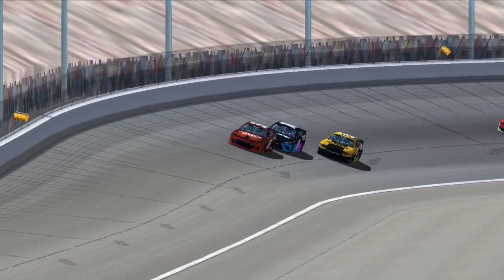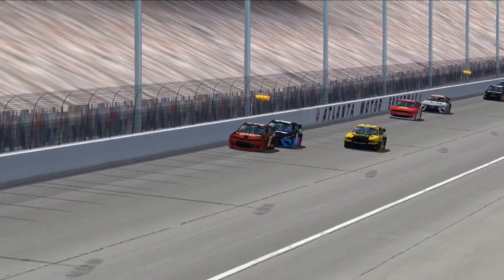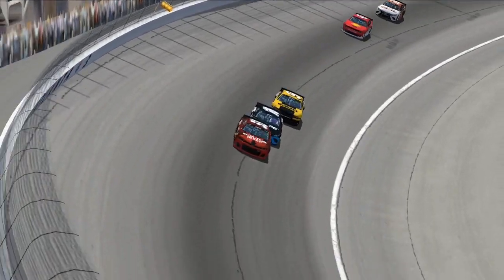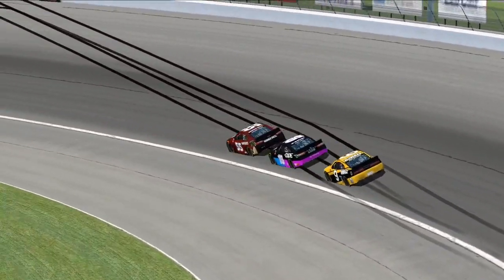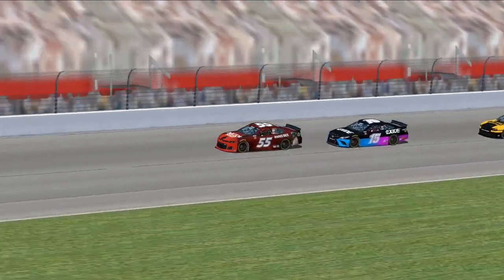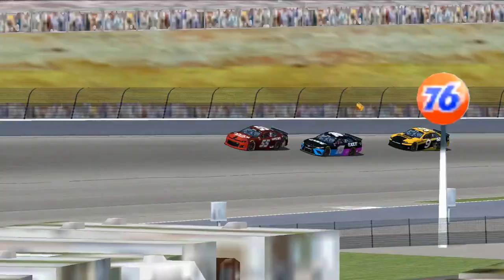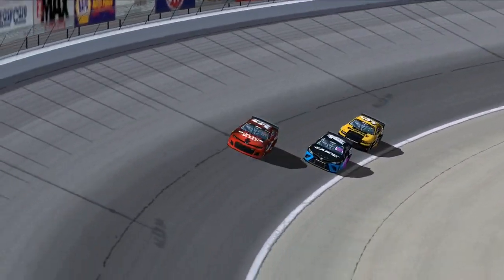Kenny's to the inside. Looks like Matthew Sutton's caught both of them. Zach Stern is really enjoying this opportunity. He'll be able to make a move potentially here. Jack Dwyer is still holding off Kenny Myatt, though. As long as no more lap traffic gets involved, it should be these three battling for the win. Kenny Myatt's going down low. Jack Dwyer's trying to get the block. He doesn't get it. Kenny Myatt.